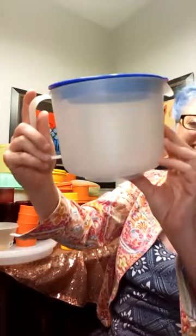This one here is $18. $18 for this nice big one. And he is a big guy here. See, I can't get my hands around him. He's a big guy. $18 for him.